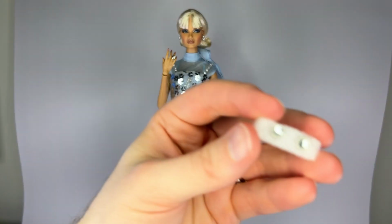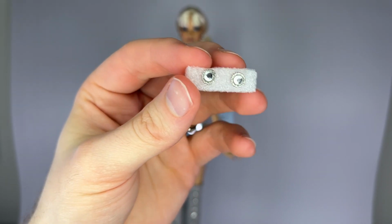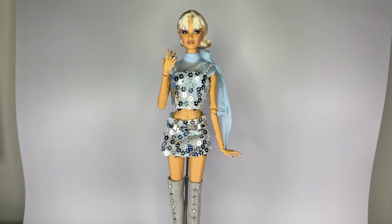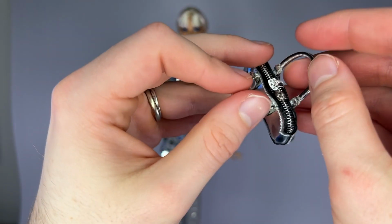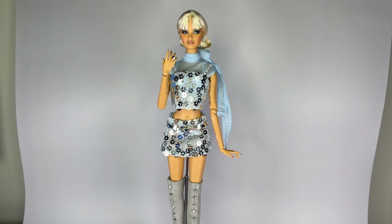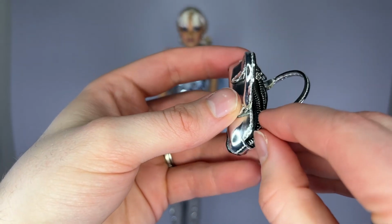Then we have another pair of earrings. These are really pretty. They're like a big reflective stone in the middle, surrounded by this silver. And then she has this interesting purse, which really does remind me of a hot dog bun from its shape. But it's fun, reflective silver. And it has two zippers, which is fun. And I don't think I've opened this yet. Okay, getting it to open is difficult, but it's because it's tiny zippers. But you can see in there. It's nice. I think that's pretty fun.